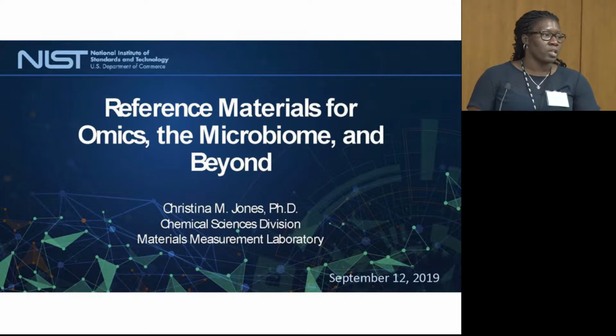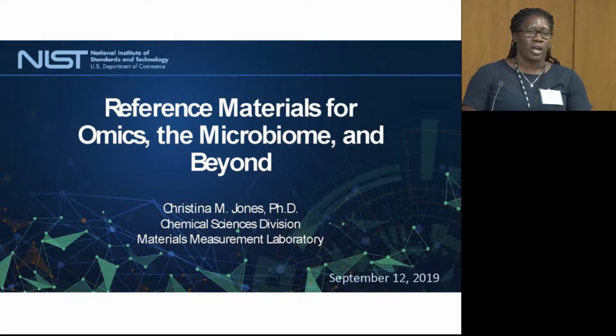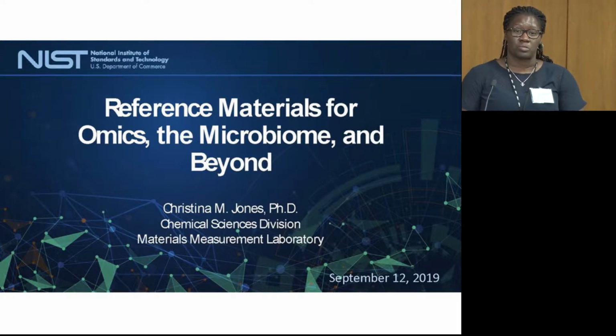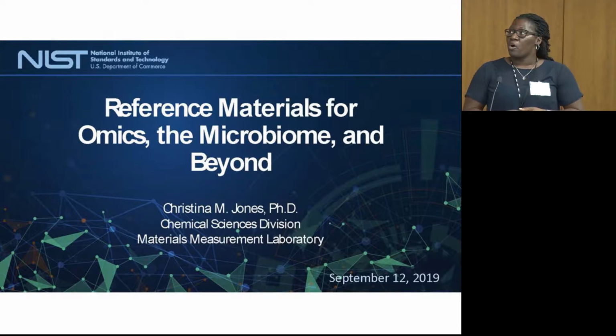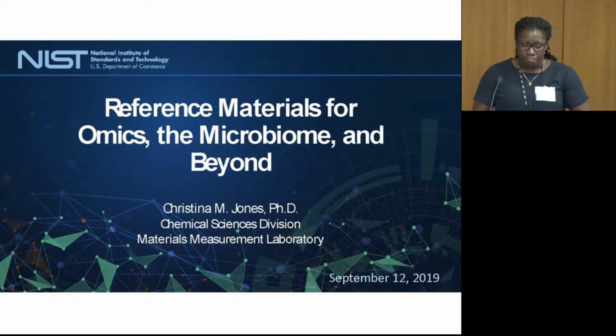Our process for developing reference materials, which we are actually evolving, and I'll talk about that as well, and how we're trying to apply this new model for some of our omics efforts and materials that are in the pipeline. And then briefly discuss, at a high level, our plan to develop a whole stool reference material, and our efforts in doing that and bringing that more to fruition.